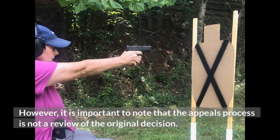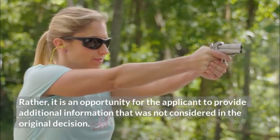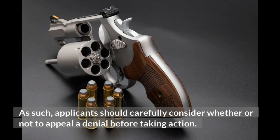However, it is important to note that the appeals process is not a review of the original decision. Rather, it is an opportunity for the applicant to provide additional information that was not considered in the original decision. As such, applicants should carefully consider whether or not to appeal a denial before taking action.